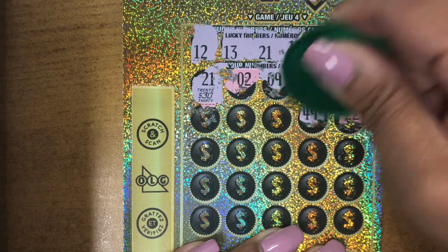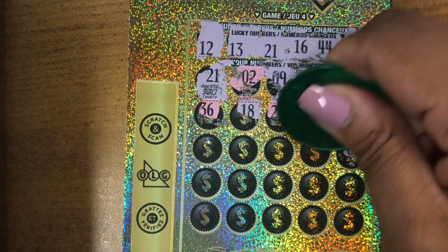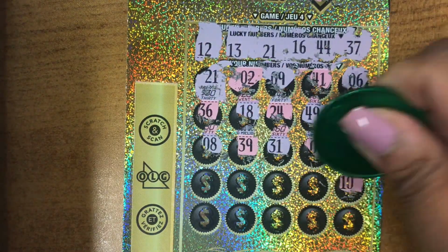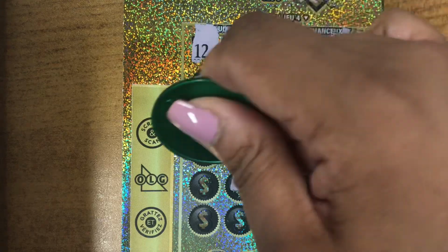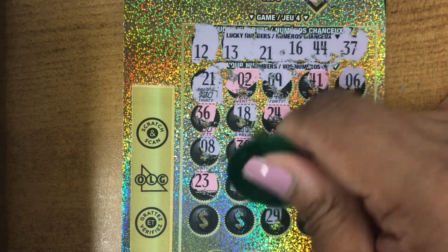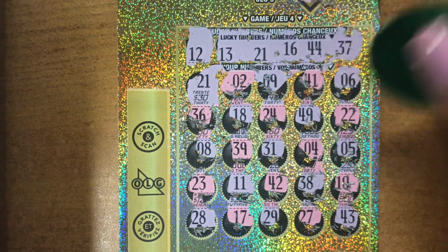22, 49, 24, 18, 36, 5, 4, 31, 39, 8, 10, 38, 42, 1, sorry, 11, 23, 43, 27, 29, 17, and 28. So this was a $50 win.